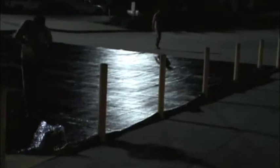Oh, 60x55 top for the movie theater. We're working it on top of the seating.